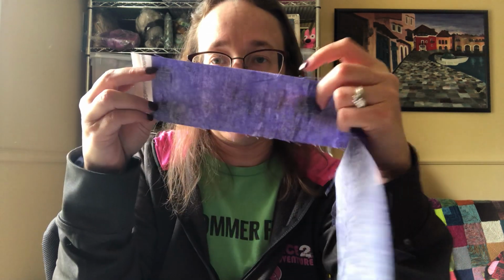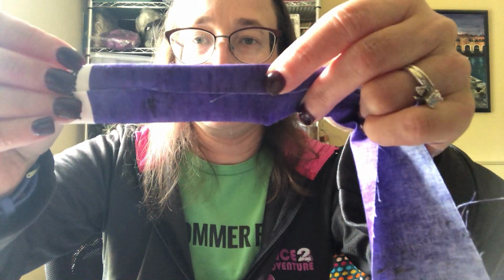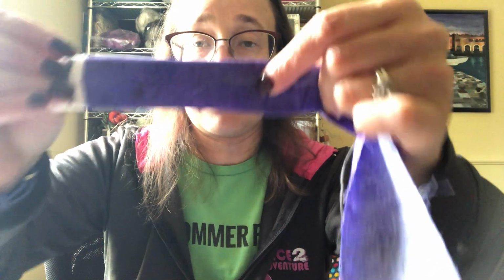I need to watch more tutorials. I believe the next thing that I will be doing is sewing these strips into a tube. So basically folding them in half, although I think the way we're going to do this is we're going to fold both pieces towards the center. I'm not 100% sure, so don't take my word for it. I think what we're going to be doing is folding it like this, so that both pieces fold in towards the center and then sewing down that line.